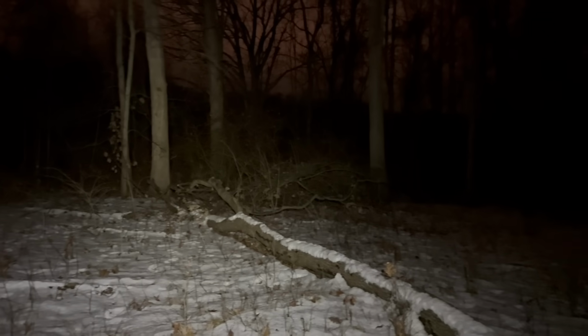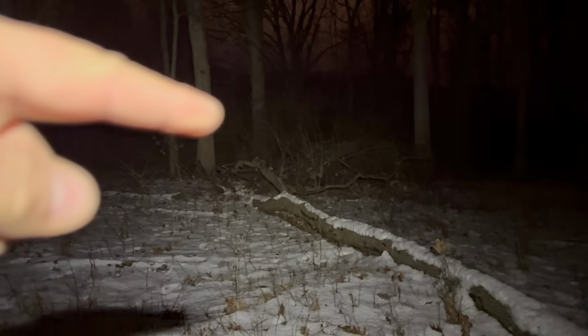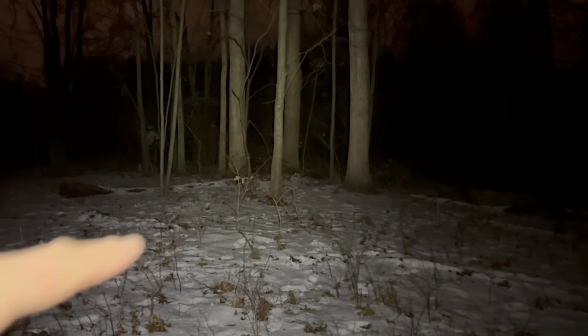That's that big pile right there that I was pulling some logs out of. Pulled a couple from right over here. That back there is just a bunch of trees, flat ground, and snow. Over here is something a little bit more interesting. There's the bike, table, trash can.